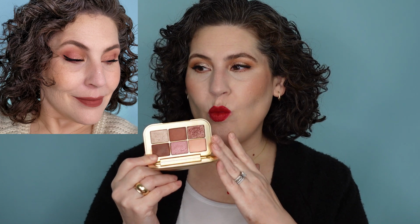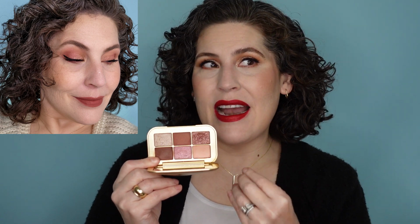Okay, so out of these 5 eyeshadow palettes, here's the one I use the least. And I was sure that this one here in Muse was gonna be the one I used the most, because it's warm neutrals. It's got some pink in it. I really loved rosy eyeshadows through 2020. The Velvet Muse lipstick is one of my most used, one of my top 10 faves. And I was like, oh look, there's an accompanying eyeshadow palette. It's gonna be my favorite.